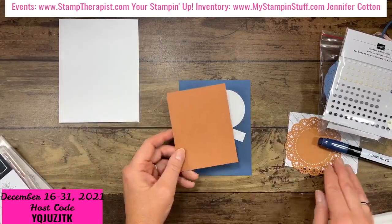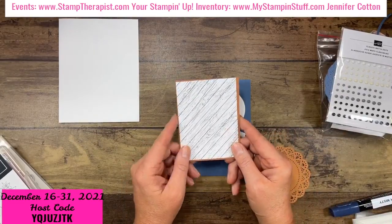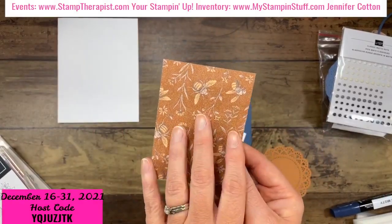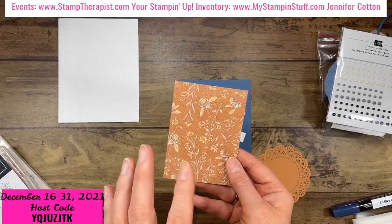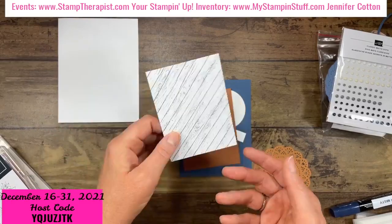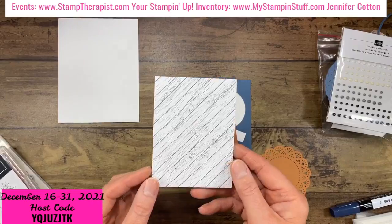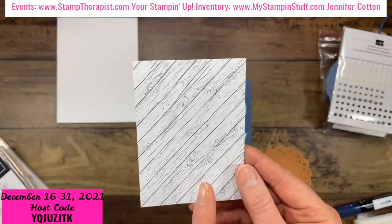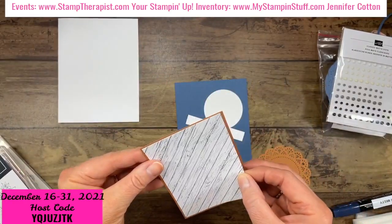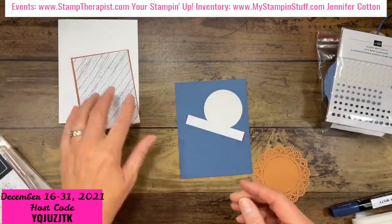This piece of cinnamon cider is just to mat my designer paper, which again you'll cut. The one on the back is cinnamon cider with bees, so the coordinating stamp set has bees in it, and then it's bees and flowers on cinnamon cider. But the side we're using is the diagonal thin planks of wood grain. This is my favorite design from the pack. It's 3 by 4, so this cinnamon cider that we'll cut for you is 3 1/8 by 4 1/8. That is just to attach that to.